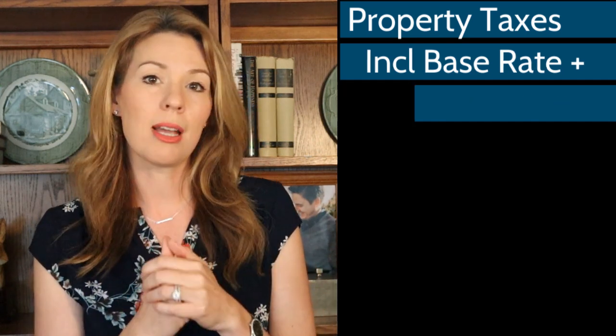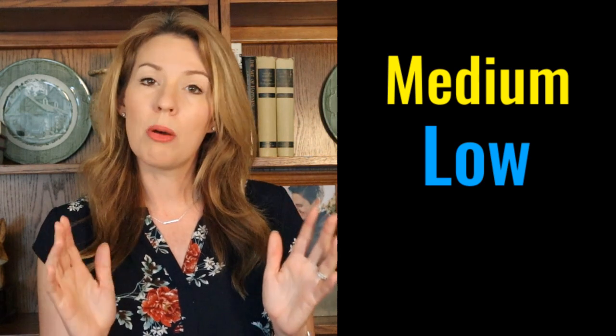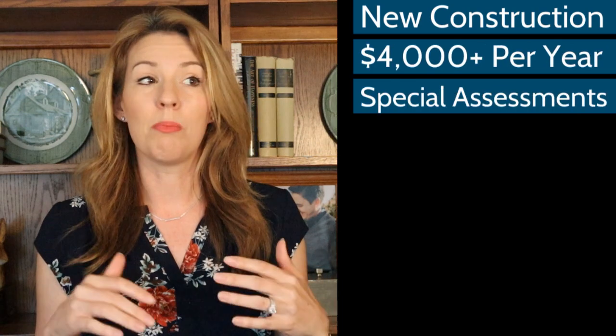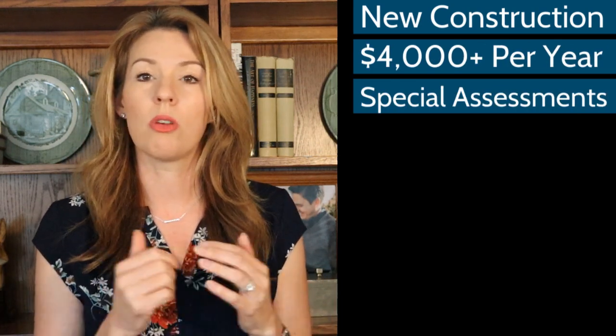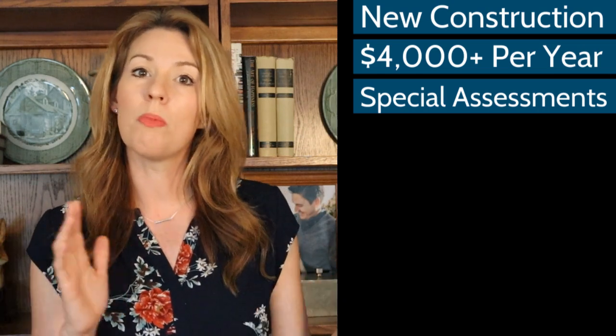In the year 2000 and older, you have much lower special assessments. 2004 is where they started tacking on the special assessments, but even at $1,700, that still is fairly reasonable for our area. I call that medium, almost medium low taxes. New construction right now, most of the communities are well over $4,000 in special assessments. So there is a big range between the newer homes and the older homes as far as property taxes go.